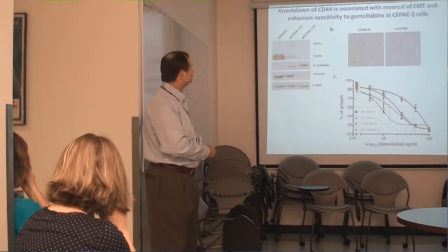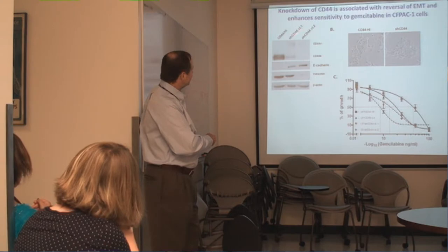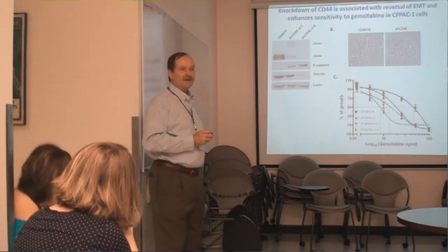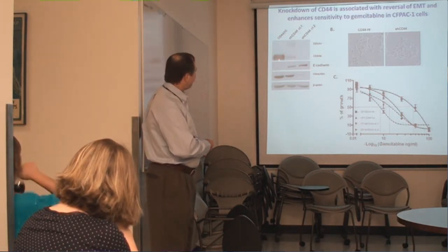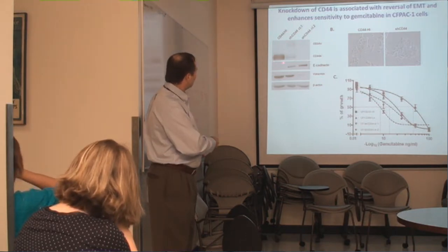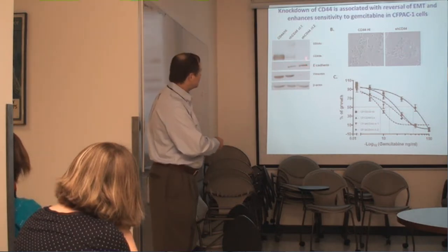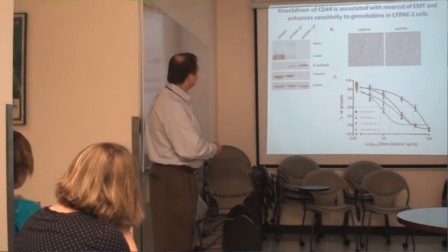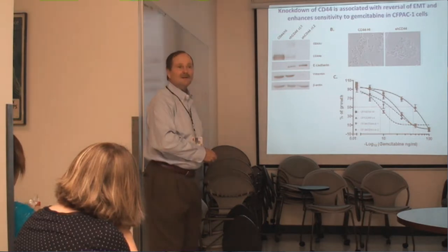Now, what happens if we take this CD44 high and knock out CD44? Some of you know this, but we use a genetic approach called shRNA. If we knock down CD44 genetically and look at the phenotype, they re-express E-cadherin. So if you take this CD44 high cell, which is mesenchymal-like, and knock out CD44, it looks more epithelial-like, expresses E-cadherin, and shows decreased vimentin. And if you compare sensitivity to gemcitabine, you see that the CD44 high cell is more resistant. CD44 knockout cells are much more sensitive to chemotherapy.